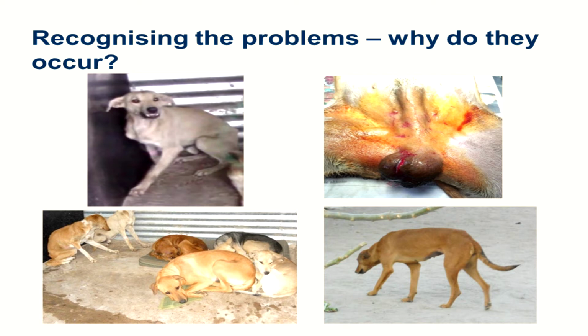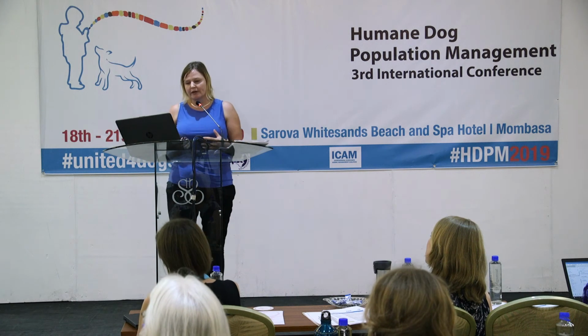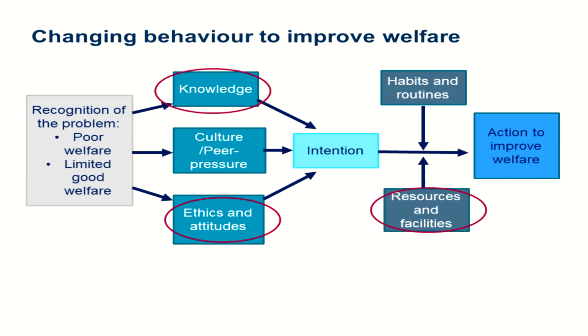And then post-operative monitoring, really important. This is a dog 24 hours after surgery: low head carriage, stiff hind limb posture, tucked abdomen, low tail carriage. This is pain. So we tend to see this 24 to 48 hours post-operatively. If we're seeing this, we should be re-evaluating what we're doing in terms of surgical technique or post-operative analgesia provision. So we need to be able to recognize these problems. We need to understand why they occur in order to be able to do something about them. So we can only improve what we recognize.